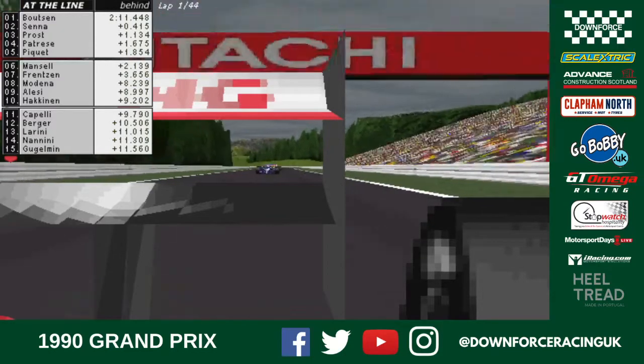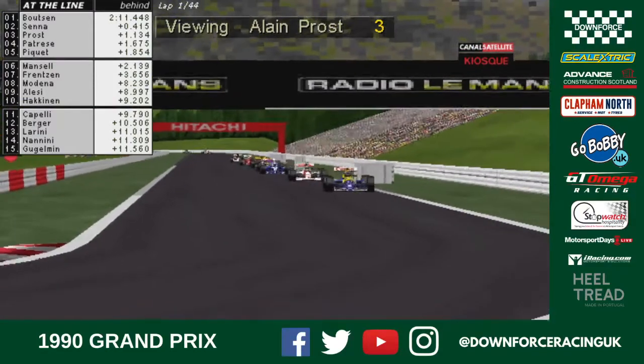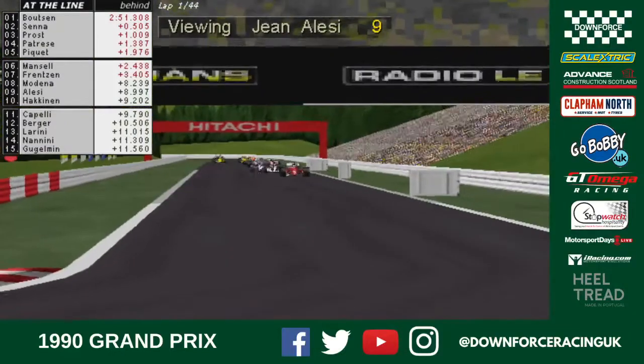And they come along the Kemmel straight. Is Senna going to get a chance here? He's not quite close enough to Boutsen actually to have a go. So he's got to wait as Boutsen goes into Les Combes. Senna in second place, Prost is third. So the field knits its way through Les Combes. Still very slippery and greasy.